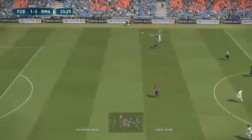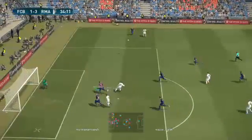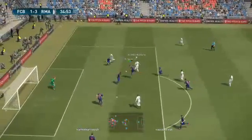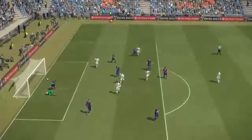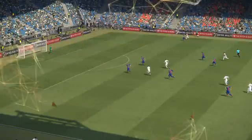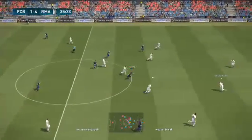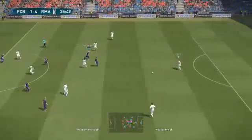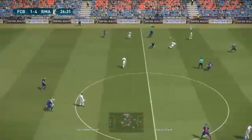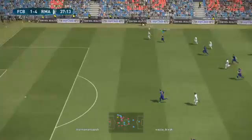Looks to thread it through. Bale. Steered in. And back out it comes. It's Morata! And more, and more, and more! All too easy! They are in danger of disappearing out of sight! Lovely goal, perfect poise to set himself for the strike. Madrid blast themselves into a 3-goal lead.